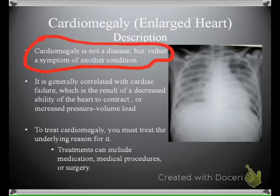So we can see other things that cause cardiomegaly. However, we will never see cardiomegaly actually as a disease. There's always something causing it.